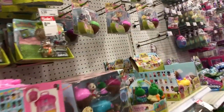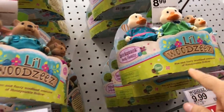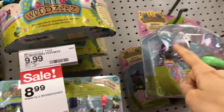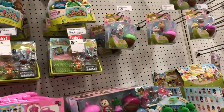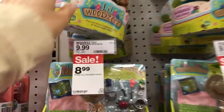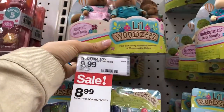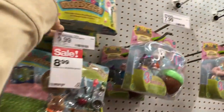Stop at Target. Look at this ducky family. Is that a Calico Critter? No. Oh, that's cute. Oh, you have the bubble head. Yeah, that's a bubble head. You have one, remember? Do you like this one? No, I like those duckies. The duckies?